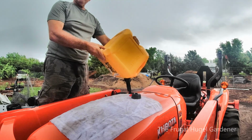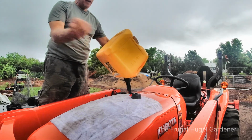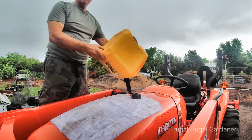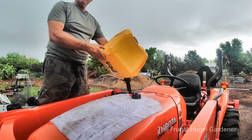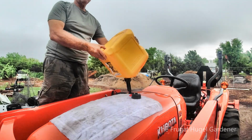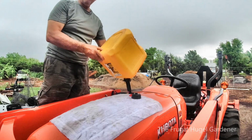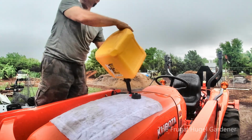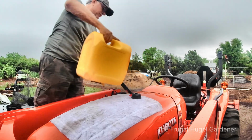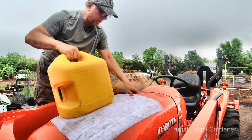Oh, I'm getting rained on. Come on, gas, go, go, go, go. Well, my tractor's gonna get a washing out here. I just hope it don't get hailed on. Uh-oh. It's coming down hard. Oh shoot, I'm gonna have to stop. Don't want water to get in there.